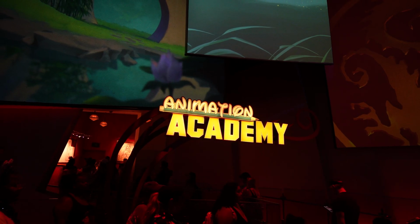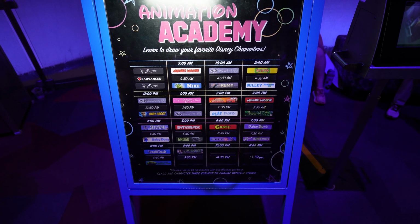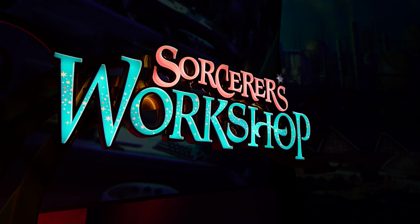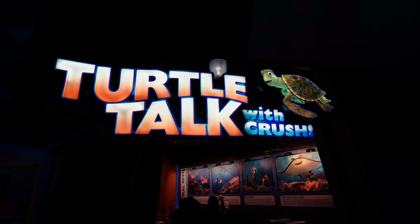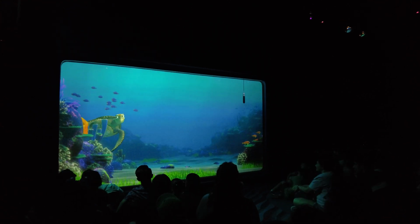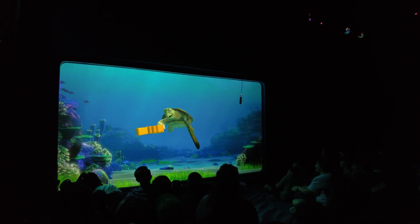There's the Animation Academy where you can draw your favorite Disney characters, which takes place every half hour. Be sure to check the schedule, which changes daily. There's the Sorcerer's Workshop where you can learn more about how animation works and find out what Disney character you are. There's Turtle Talk with Crush, where you can meet Crush in a fun interactive show where guests can actually ask him questions and he responds to whatever it is that you're doing or asking.